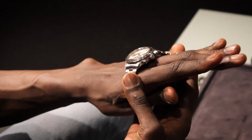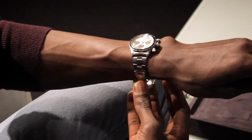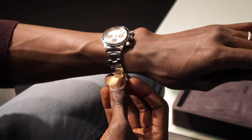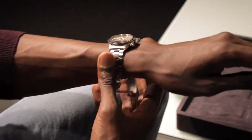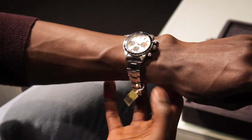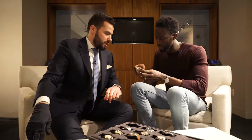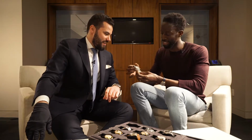Gorgeous piece. Yeah, it's nice. I like the screw down pushers and the black bezel. It's one of my personal favorite variations of the Daytona, just the way it looks bigger. I'm a big bracelet guy. The folded link bracelet's nice, tapered a little bit. Very, very original. Good piece, guys. Great investment. Yeah, so that's a nice one. It'll be exciting to see how this one does.